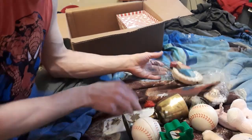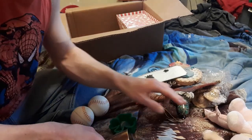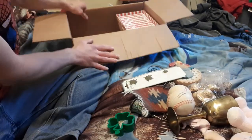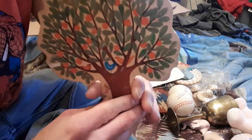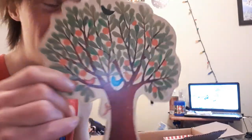Okay, so 1, 2, 3, 4, 5, 6, 7, 8, 9, 10, 11. Okay, now for our 12th one. And that is a rustic tree that you'll see right here. And again, you know exactly where that's going to go. If you're thinking Thanksgiving, you're right. So this one here will definitely go into our Thanksgiving tricks videos.